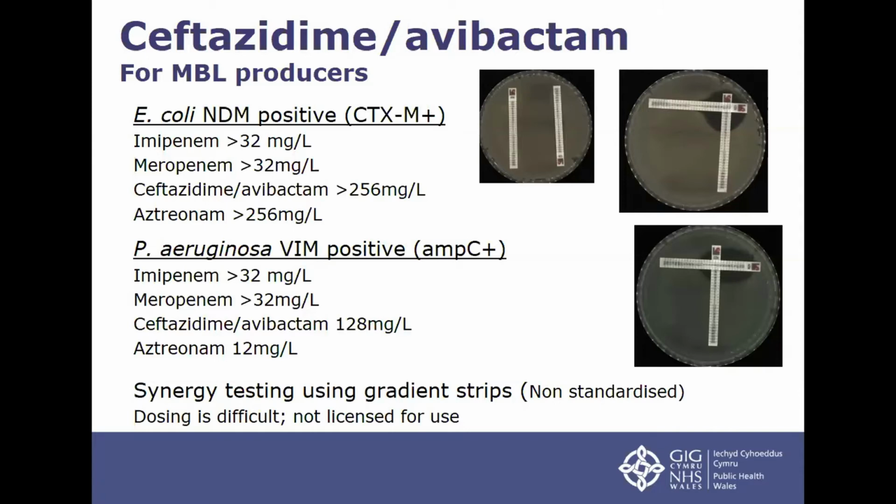Sometimes we've done synergy testing in our reference lab to look at how effective this might be in vivo. So this is an E. coli up the top here. You can see very high MICs to imipenem, Cas-Avi, and aztreonam. And then when you put them together, so this is a way of looking at synergy testing, you can see that synergy is happening between the two. So the avibactam is knocking out the CTX-M, and the aztreonam is then having an effect on the NDM. The same happens with Pseudomonas, so very high MICs for Pseudomonas, but the avibactam is knocking out the AmpC, so the VIM can be attacked by the aztreonam.